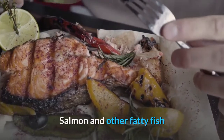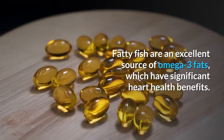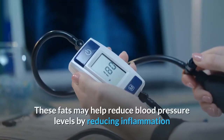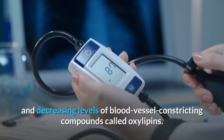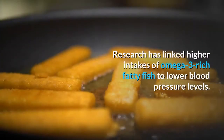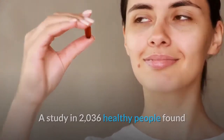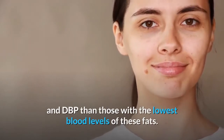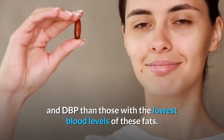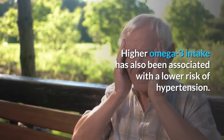Salmon and other fatty fish. Fatty fish are an excellent source of omega-3 fats, which have significant heart health benefits. These fats may help reduce blood pressure levels by reducing inflammation and decreasing levels of blood vessel-constricting compounds called oxylipins. Research has linked higher intakes of omega-3-rich fatty fish to lower blood pressure levels. A study in 2036 healthy people found that those with the highest blood levels of omega-3 fats had significantly lower SBP and DBP than those with the lowest blood levels of these fats. Higher omega-3 intake has also been associated with a lower risk of hypertension.